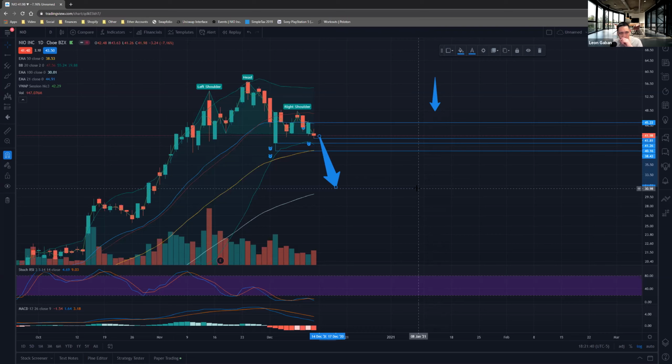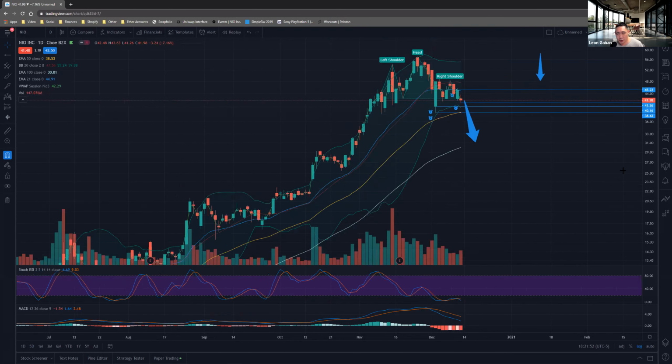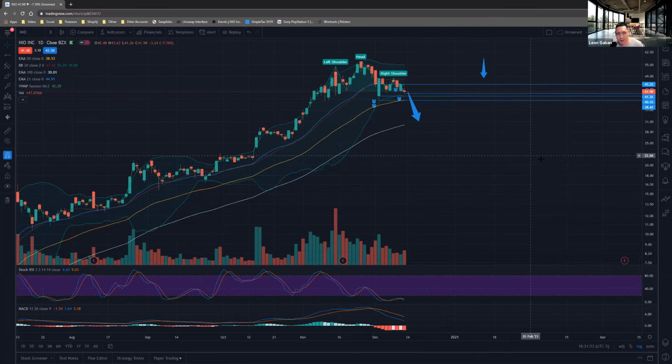First, you're right with the overstretch of the technicals. If you go back to the 26th of October, that's when this recent run-up started. And that's where we got overstretched, because this was the biggest run in NIO.